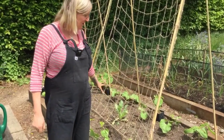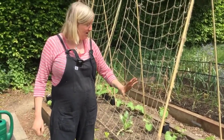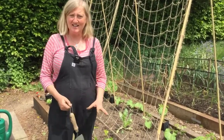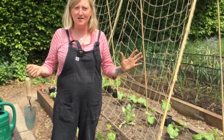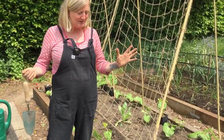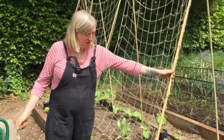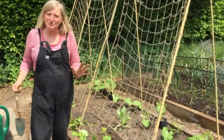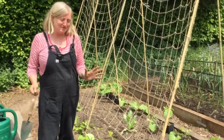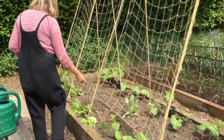I don't grow sweet corn here because the deer are desperately in love with it, and the minute it starts to become ripe, the deer start to eat it. So I still put my poles up for my runner beans. This week we had our first school group in, and they came and helped me plant some of them. They planted a few of these runner beans, and I've just got a few extras that I'm going to plant in.